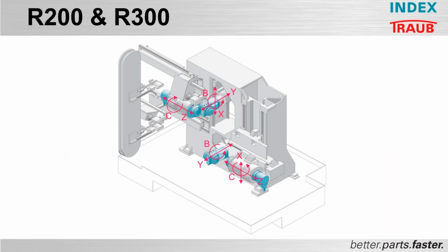Our R-Series machines are configured a little bit differently because these do not have lower turrets. They have two 5-axis capable motorized milling spindles, each one working on its own work spindle, main and counter, but they can pass parts between the two. This is not a shaft machine. We cannot machine shafts, but we can bar feed the machine.